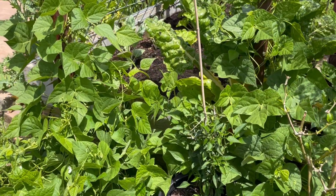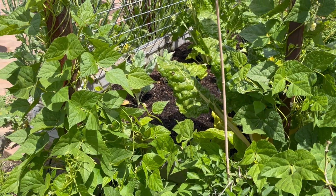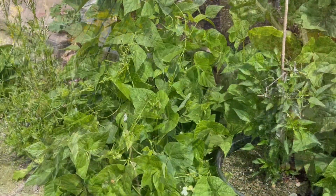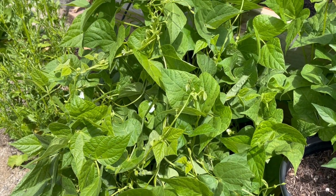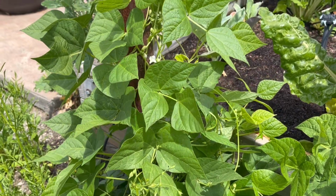this beauty. I don't want to thin them out and toss them, but I don't really want to transplant them anywhere else. So I'll just leave them and harvest them, and we'll freeze some. I'll probably can some. Our little buddy loves to eat green beans as a snack.